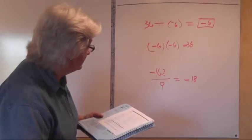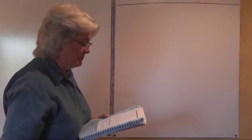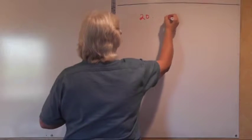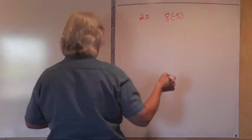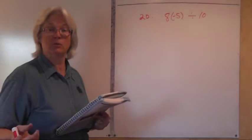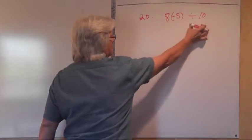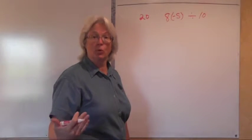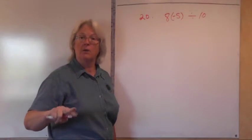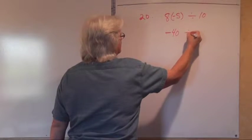Now what are we going to do if we have to simplify a problem that looks like this? Let's look at problem number 20 on page 130, and this is 8 times the negative 5 divided by 10. How are we going to solve this problem? You have to use order of operations to say, okay, I have multiplication and division in the same problem. I'm going to perform them in order from left to right. 8 times the negative 5, you have to remember, you multiply oppositely signed numbers. Your answer is negative. That becomes negative 40 divided by 10.